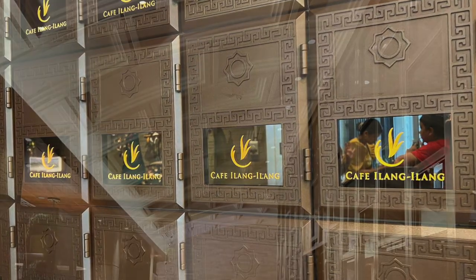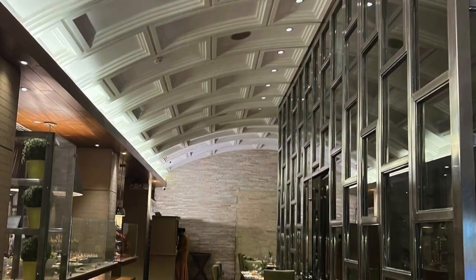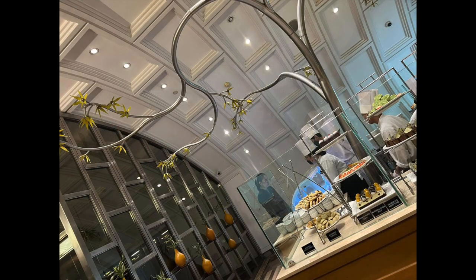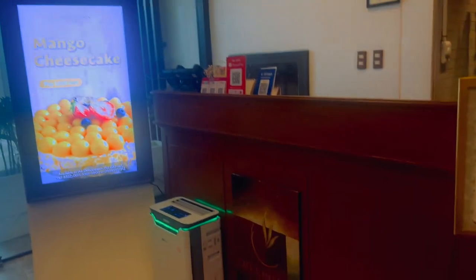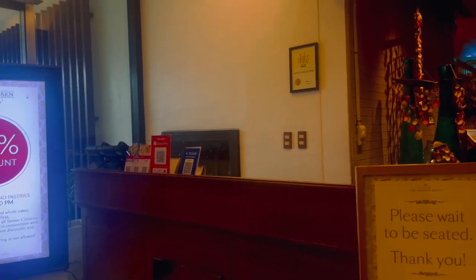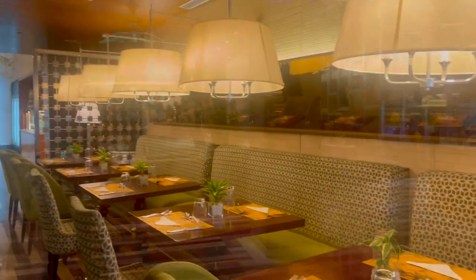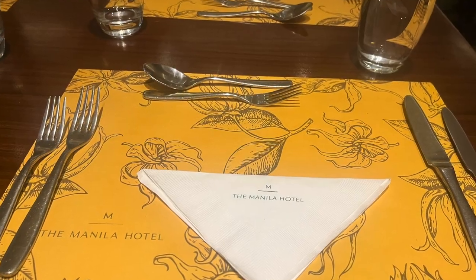So I'm with the Titas of Manila and we're going to try the lunch buffet that Manila Hotel is offering. We are having lunch with the Titas of Manila in celebration of Anna's birthday. So Anna, happy birthday! We used to frequent Manila Hotel in the past during my Rotary days. But for such a long time, I haven't been back to Manila Hotel. So this is again my first time to eat at Manila Hotel.